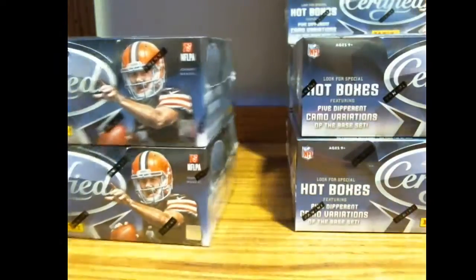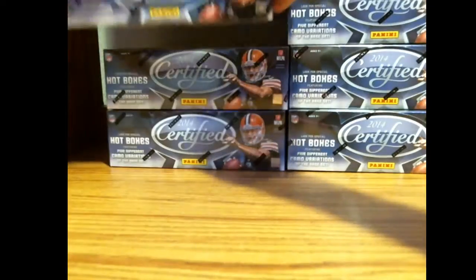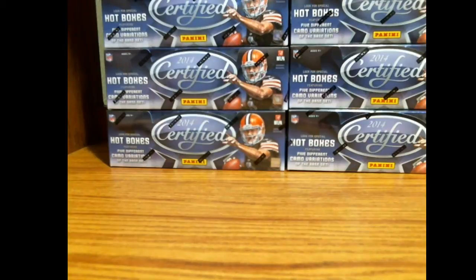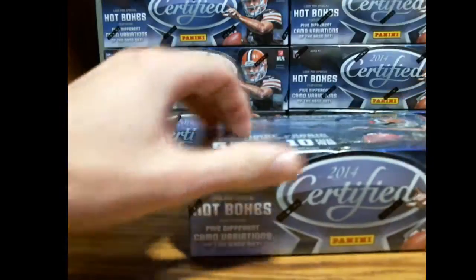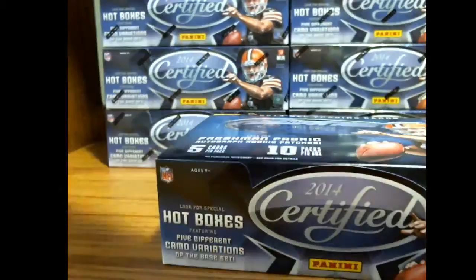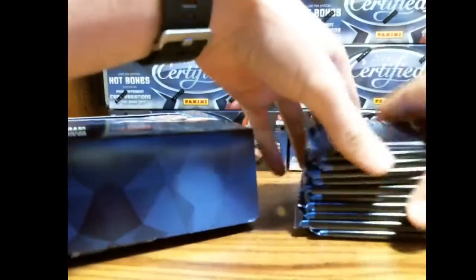This is going to be a full case, 8 box, all card ship. So here we go. Like I said, I'm just going to open all the boxes and packs first, and then we'll go ahead and show them at 9:30.